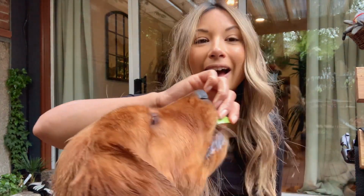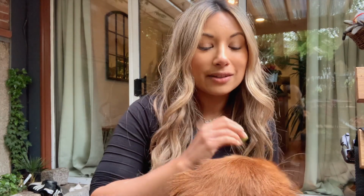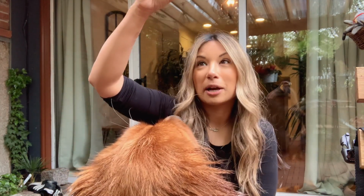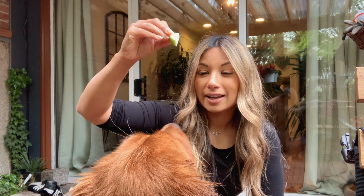Good boy. Here you go. And we try to help him to practice his impulse control. There's this really good command that I just did where you just hold the treat up in the air like so, and you wait. You basically lower it down towards him.